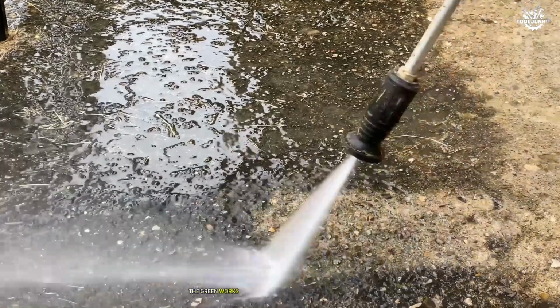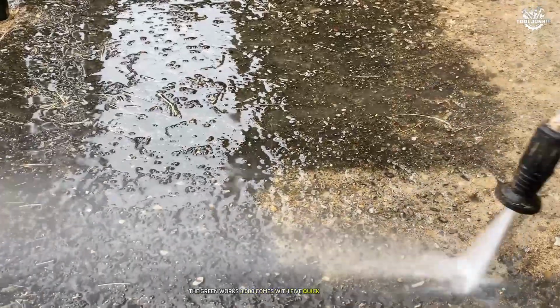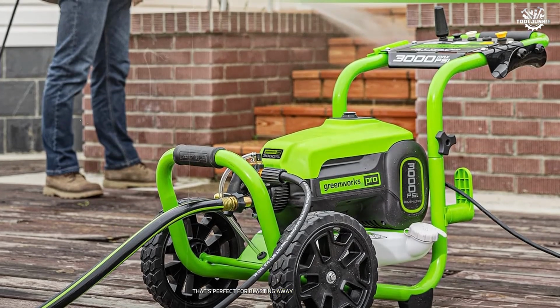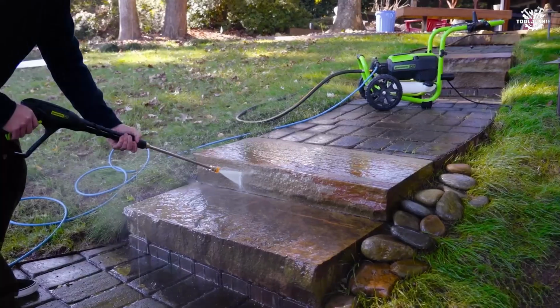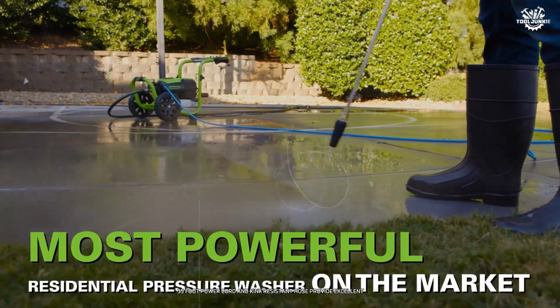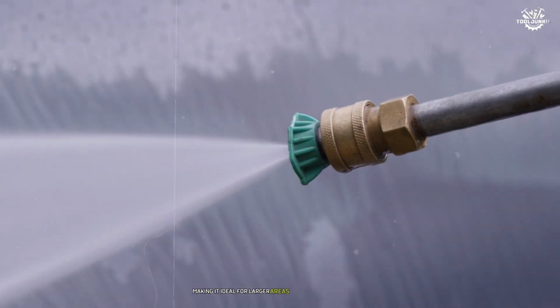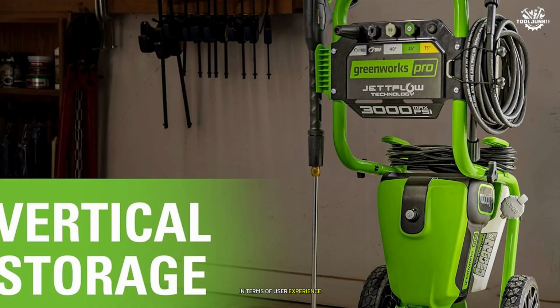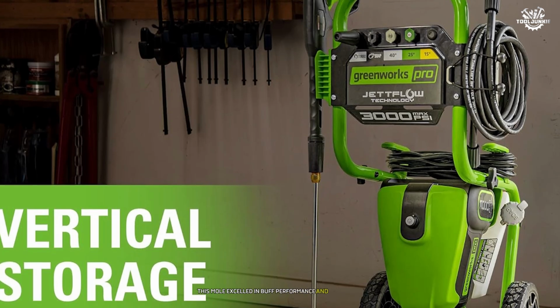One thing that stood out during testing was its versatility. The Greenworks 3000 comes with 5 quick connect nozzles, including a turbo nozzle that's perfect for blasting away stubborn dirt and grime. The long 35-foot power cord and kink-resistant hose provide excellent reach, making it ideal for larger areas like patios or driveways.